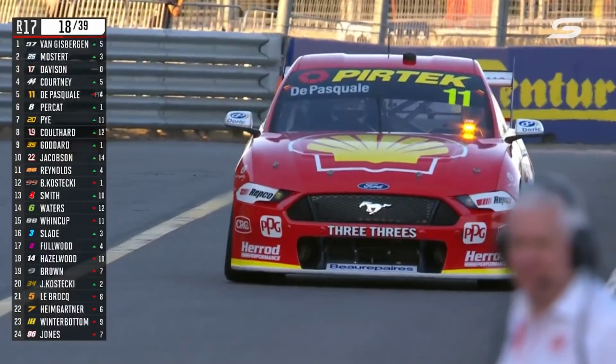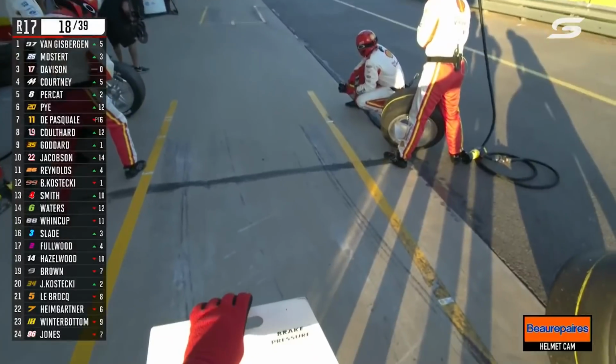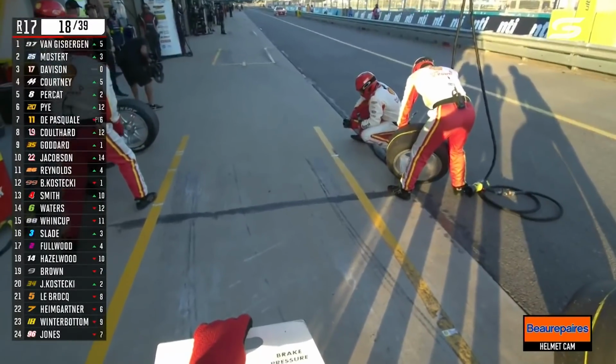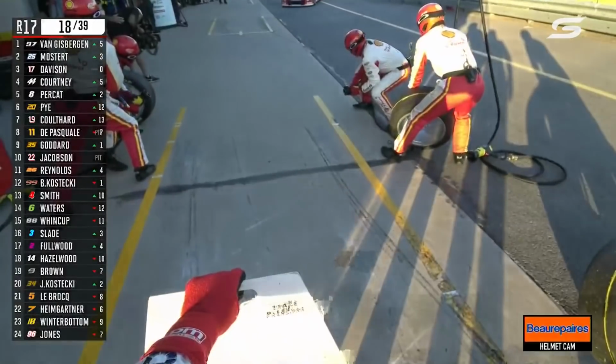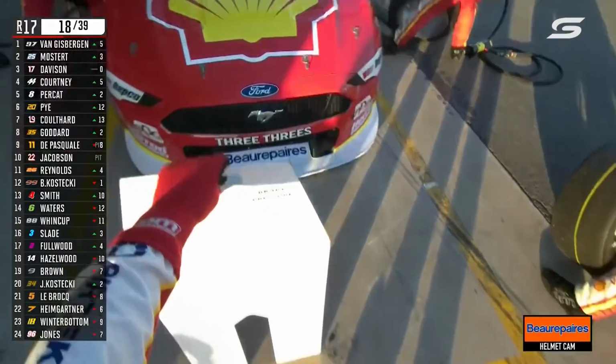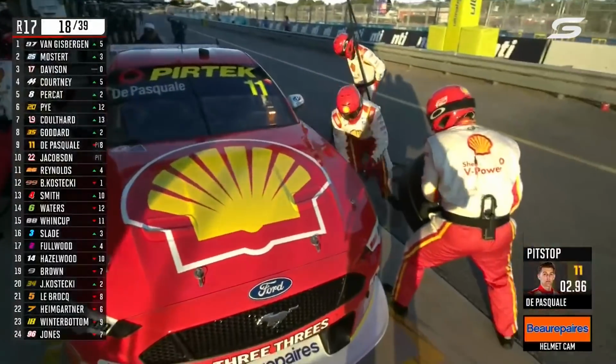It was a great stop by the Monster Energy Tickford guys. That will put a bit of pressure on the Shell V-Power team. It looks like they've got 3 tyres laid out. They're going to do 3 as well. Let's take a look here from Bo Repair's helmet cam. Nicely on the marks by Anton Di Pasquale.